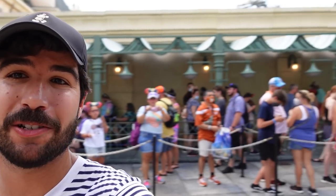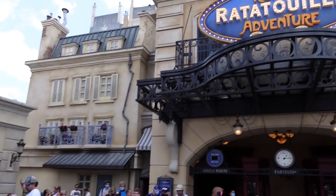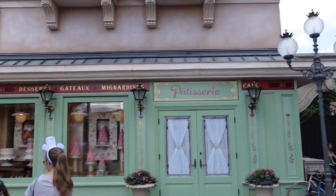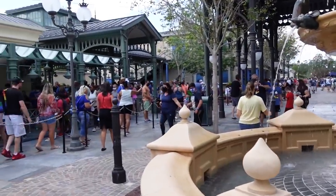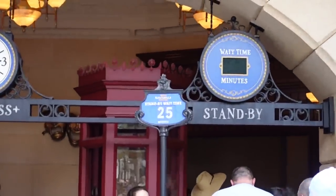I'm a little bit skeptical because it is pretty long, but I will get in line for the ride, I guess. Let's go straight to it. I will try and take in some of the details of this area. After my first ride through, I think I'm gonna try to go for two times, but this is a really, really pretty area. And you know, it's got that brand new theme park land smell. Everything is so fresh and clean. All right, let's get in line for Remy's Ratatouille Adventure.